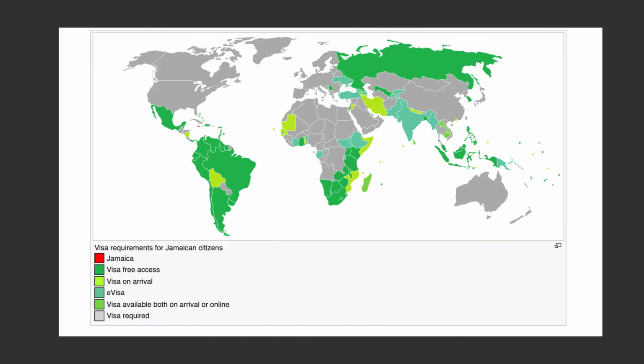Now let's look the other way around, that is, where Jamaicans can travel with no visa. Countries marked in green are visa-free access for Jamaicans. And that includes even Russia. For the light green, like the country of my origin, Ukraine, you need the e-visa, which is an automated process. File it online and you get it the next day.